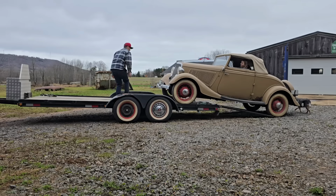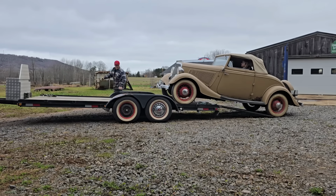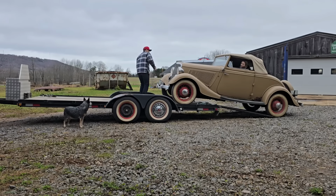Do you want me to steer it? Yeah, a little. Actually, I'm going to pull this over just a little tiny bit. We should be fine. Straight back. I'm thinking straight back. Yeah, and then when it comes off, I want you to put the brakes on because there's a brake there behind you, right? Okay.